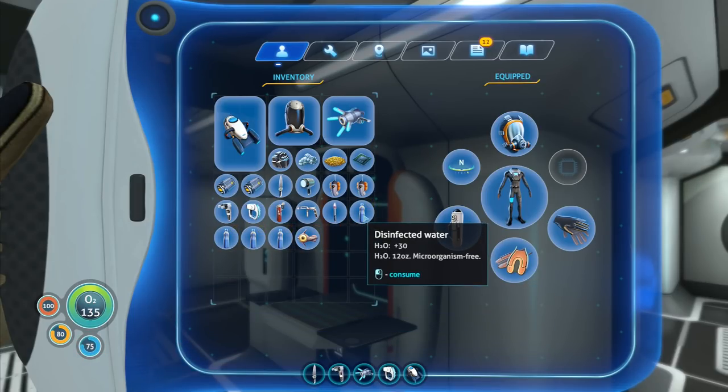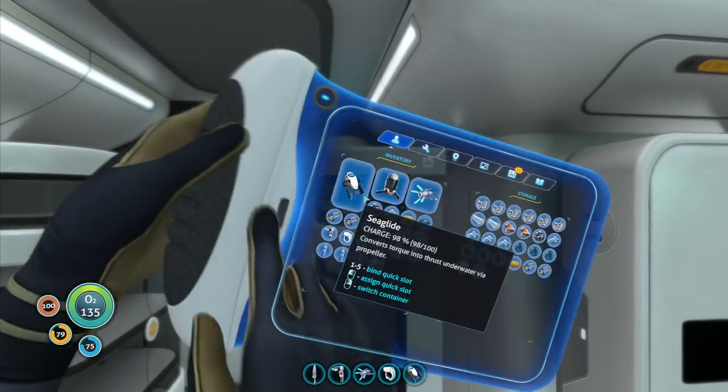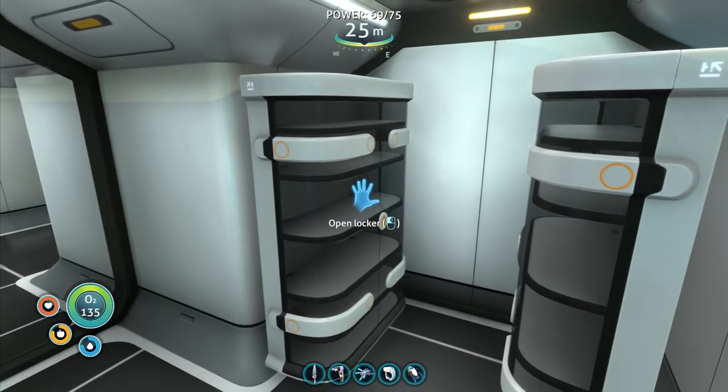Vital signs stabilizing. Okay, and I've got two spent batteries there. I could do with some more batteries, really. I could do with getting the battery charger. The battery charger is kind of an important thing for me, and soon. Sooner rather than later, I need that battery charger.